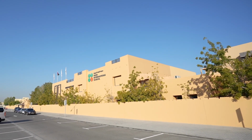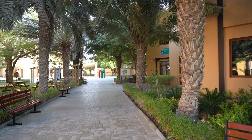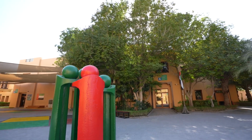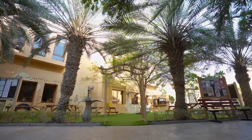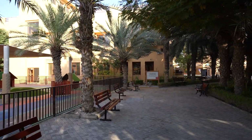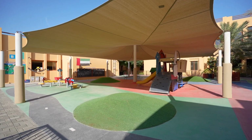Hello and welcome to Raha International School Gardens Campus, a mini oasis located in Khalifa City. We're excited to take you on a tour of our vibrant and enriching learning environment, where we promote a lifelong love of learning. Entering through our main gate, you will experience our expansive outdoor learning and living spaces that provide a tranquil setting for both academic and recreational pursuits.